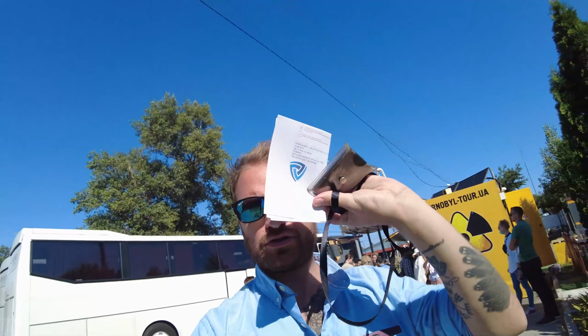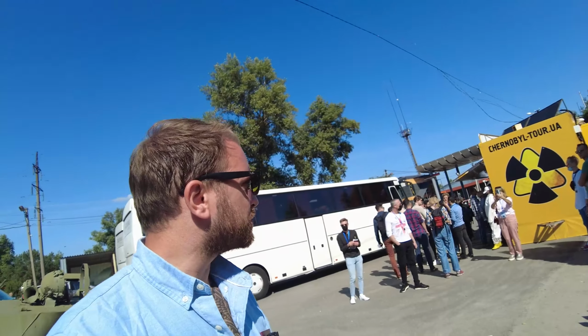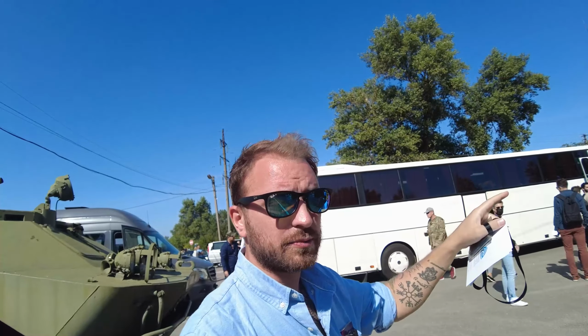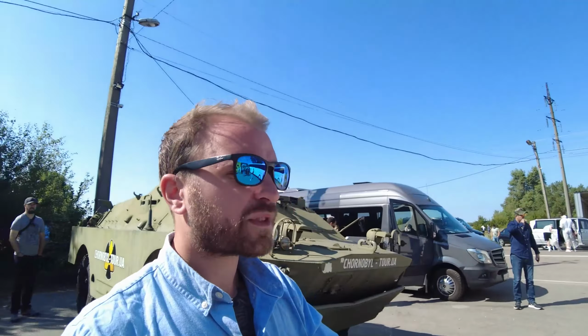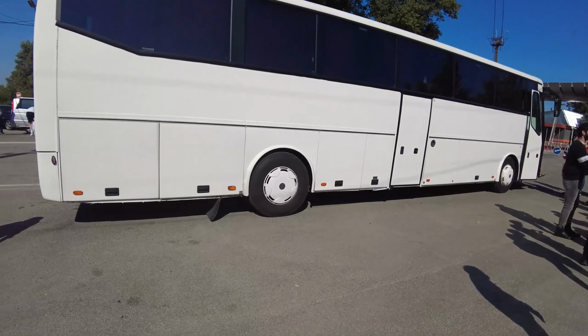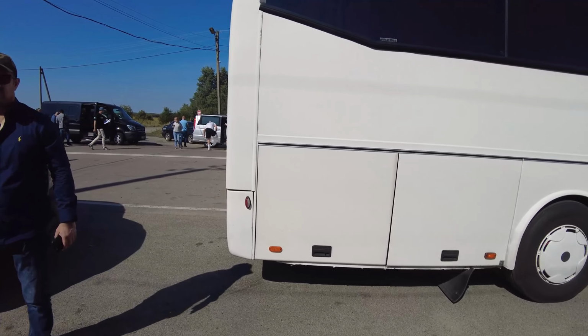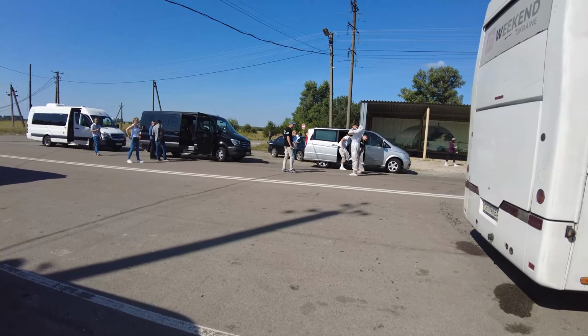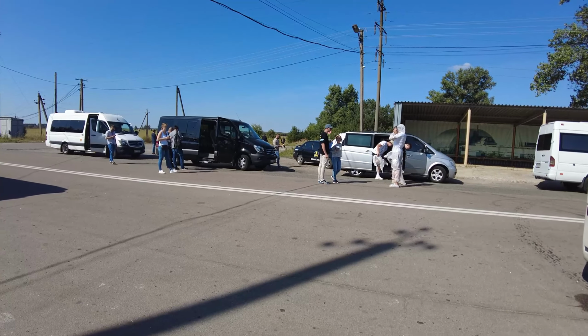So we're at the first checkpoint. I've got my ticket, I've got my dosimeter, just waiting to get through passport control, and then we'll be into the 30-kilometer exclusion zone. But as you can see, it's a pretty popular tour. So I'm hoping it won't be completely packed when we get in there.